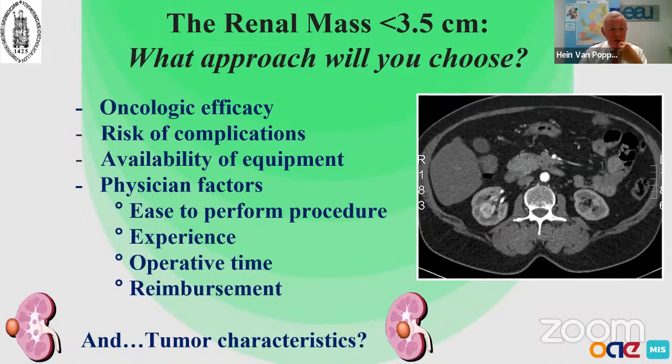And then there are the most important physician factors: the ease to perform the procedure, and for us, we had chosen RFA rather than cryo. The experience, the operative time, the reimbursement, and then obviously the tumor characteristics, because we all know that centrally located tumors for thermal ablation are much more difficult to cure definitively than, for instance, peripherally located tumors.